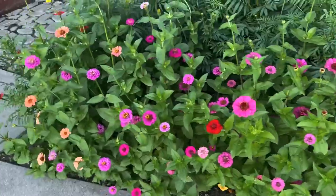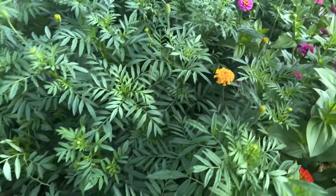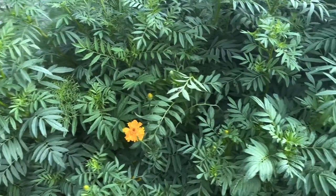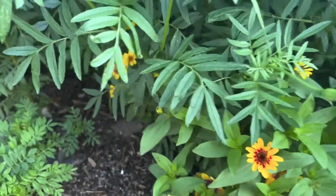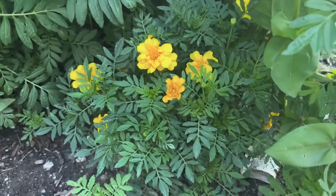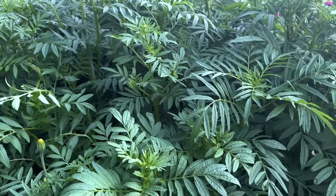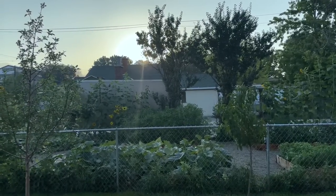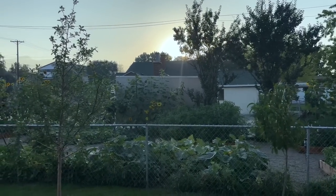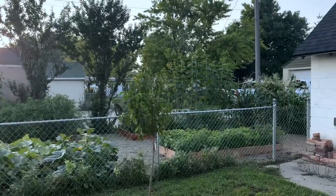Ooh, these flowers. Oh, the marigolds, they're gonna make it. These marigolds down here hiding are still super green and doing good, even though they're dwarfed by these giant ones. I don't even know what kind of strain of marigold these are. They're huge. The sun isn't quite over the mountains yet. You can see it's barely starting to peek right into my garden here. And look at those sunflowers.